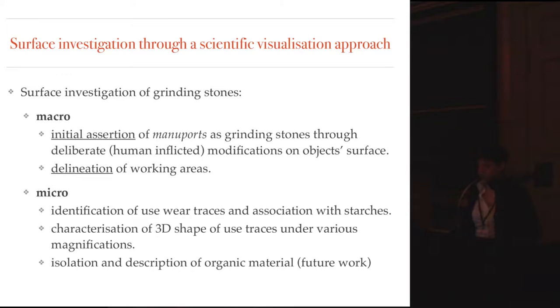But this is future work that will be done at the Weizmann Institute in Israel, of course, for the isolation and identification of the organic material.